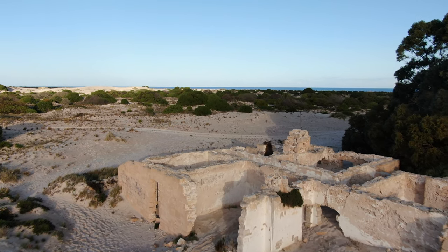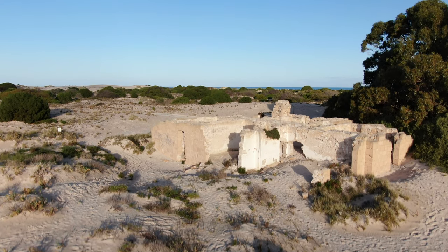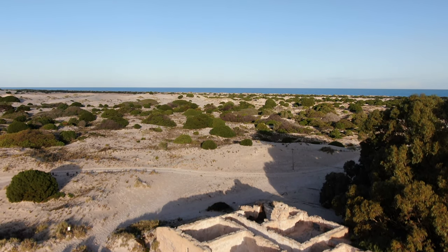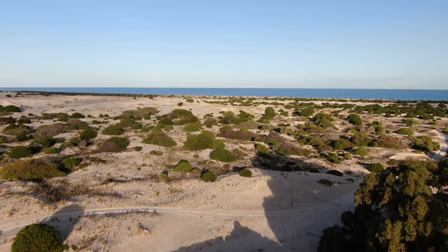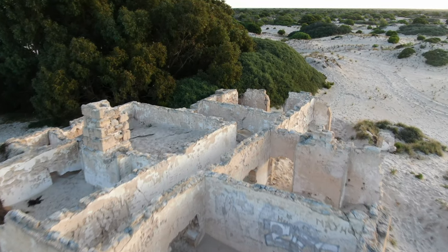This repeater station had a very important duty. At the time, Victoria and South Australia were using American Morse code, and Western Australia was using International Morse code, or what is referred to today as just Morse code, and the two had to be translated between.